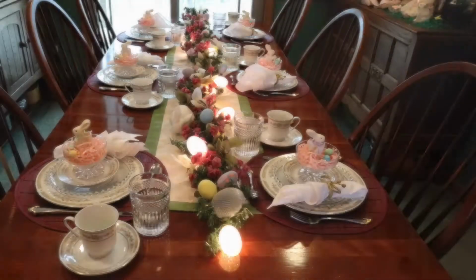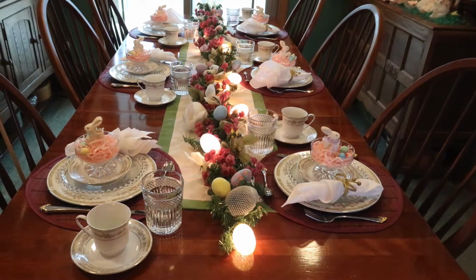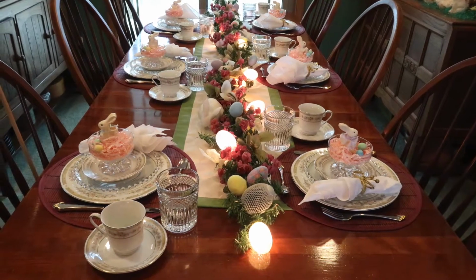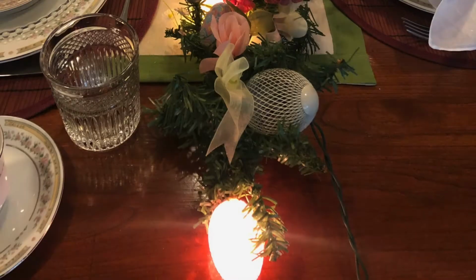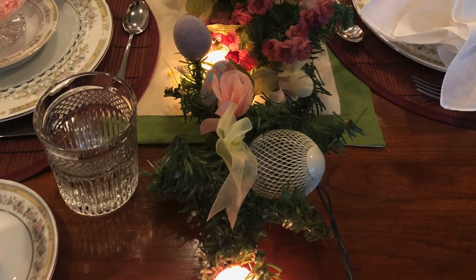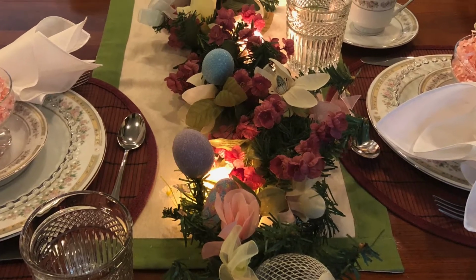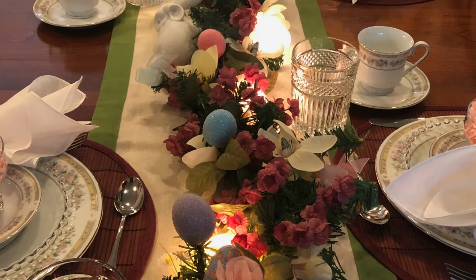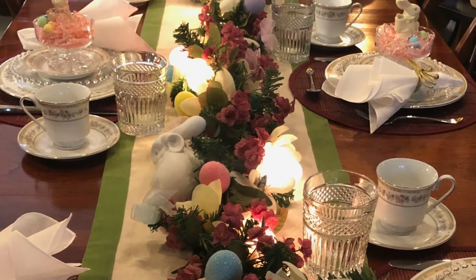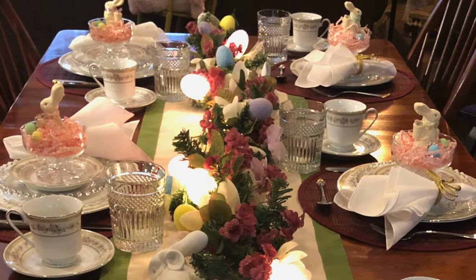I have to tell you, this is the table God made, because everything I found at Rolling Hills Ministry, which is a church-run thrift store that helps out with disaster relief. So check out below more information about them. I've included a link in my description. And they're awesome, and they have the coolest stuff. I believe I bought my runner at a 75% off sale because I have that and some placemats. I grabbed my runner, it's a linen cotton runner. I had to iron it.